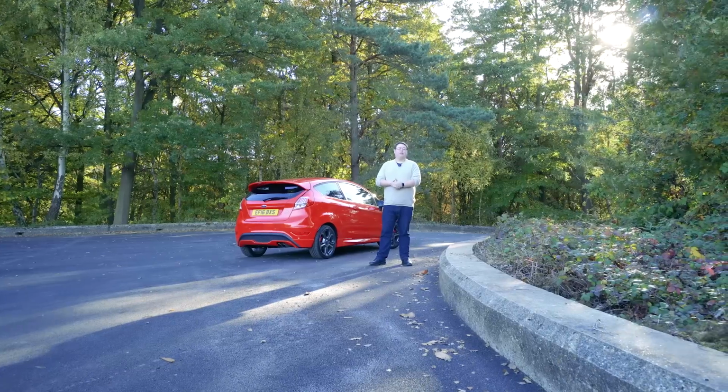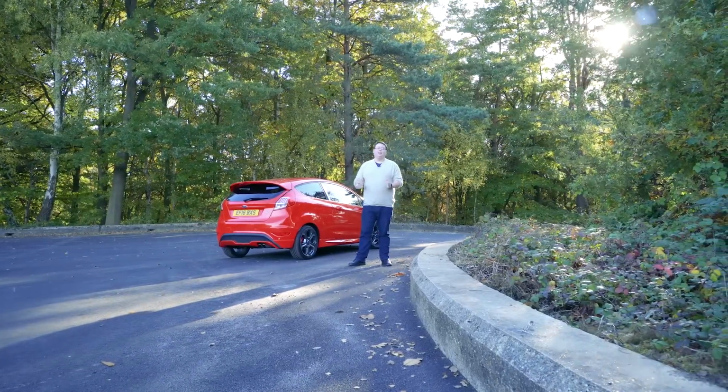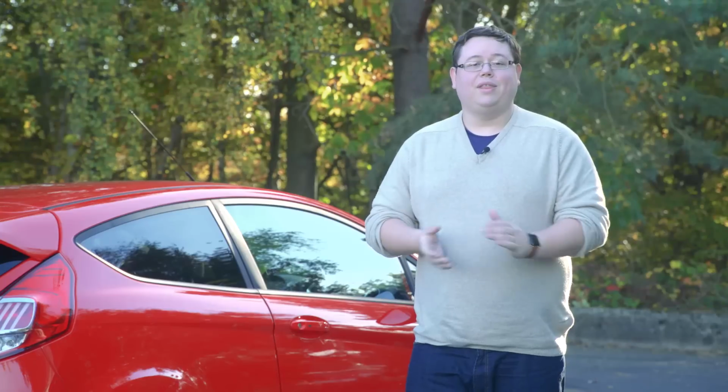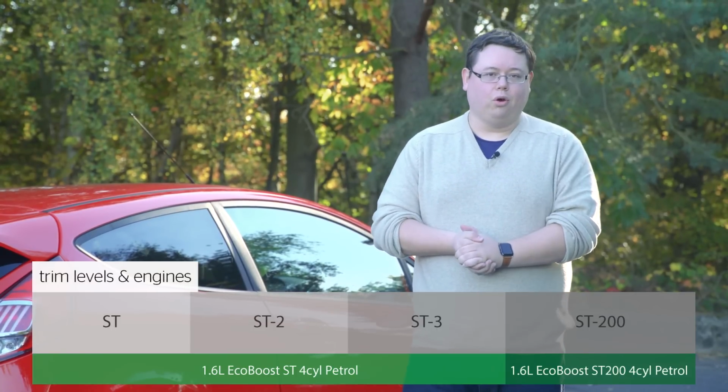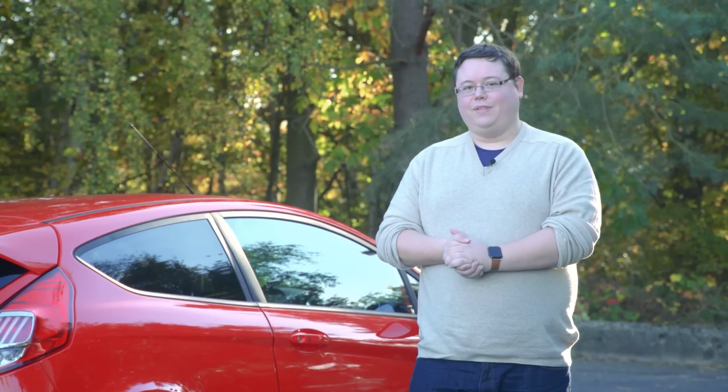Despite its grin-inducing performance, the ST is also fairly economical, and you should expect to see around 40 miles per gallon under real-world conditions. Its list price and CO2 emissions make it competitive for anyone considering one on a company car scheme as well. We'd stick with our recommended ST2 trim level, which gets you most of the kit you're going to want, but you will have to pay extra to add a spare tyre on any version of the ST. As standard, you get a tyre inflation kit and a Thatcham-approved alarm.